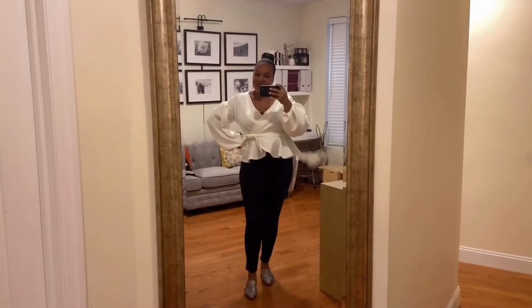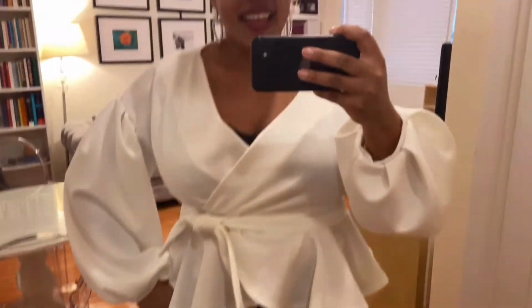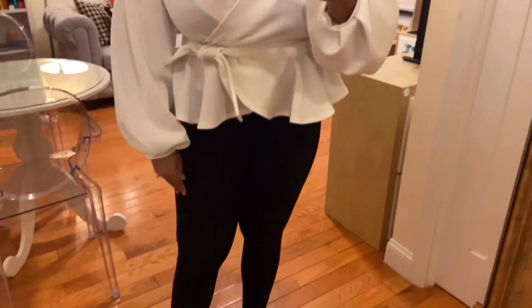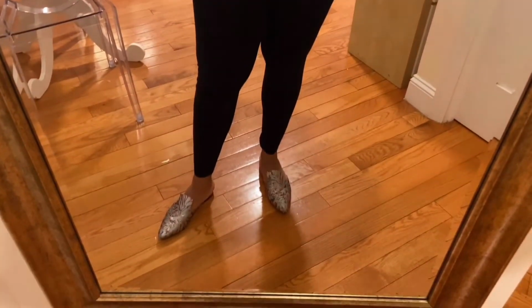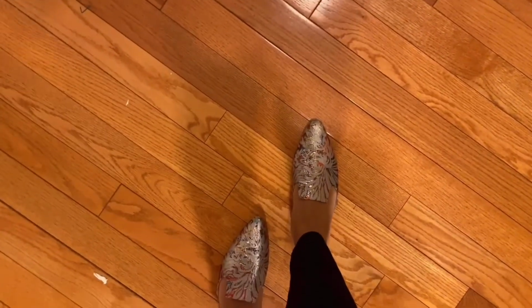All right, and first up we have this gorgeous romantic wrap style top. This is probably one of my first purchases from SHEIN and definitely one of my favorites. I wore this thing to death. This is definitely a staple piece in my wardrobe, and I usually just wear it like I have it styled here with a pair of black ponte pants, and this is just a pair of flat slides that I got from J. Crew.